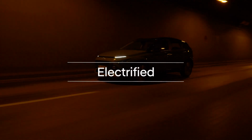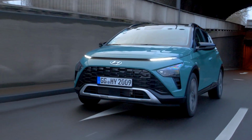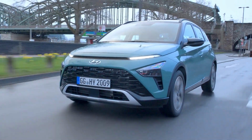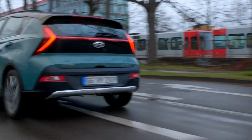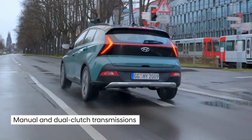Bayonne boasts excellent fuel efficiency and highly competitive CO2 emissions. This is thanks to an updated Kappa engine family. The powertrain lineup includes 3 and 4-cylinder engines with power outputs ranging from 84 to 120 PS. It also offers several transmissions, including manual and dual clutch options.